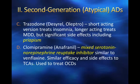Clomipramine, or Anafranil, is a mixed serotonin norepinephrine reuptake inhibitor. It's similar to venlafaxine, which we're going to talk about later. It has similar efficacy and side effects to tricyclics, and is oftentimes used to treat obsessive compulsive disorder. So again, very quick introduction to the older generation antidepressants. We're going to focus most of our attention on SSRIs and newer antidepressants.